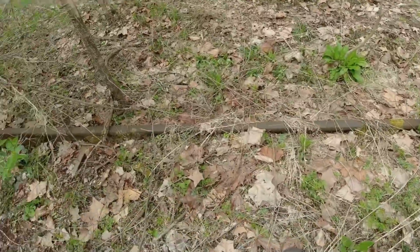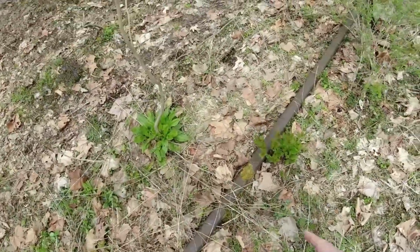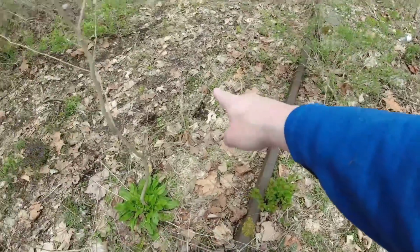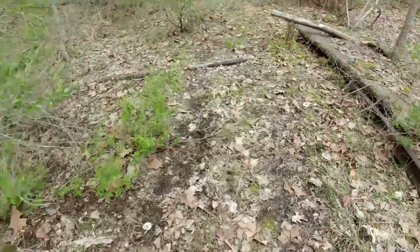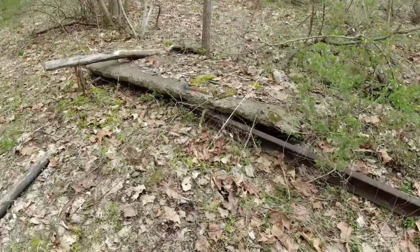We are still inside the building. This is remarkable. Yep, here we are, another section of rail. Concrete here, concrete there. This building was much larger than I anticipated.